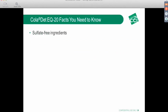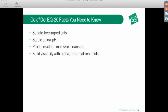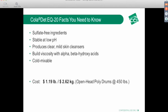So we've got a product here in Colonial EQ20 that is sulfate-free, stable at low pH, produces a clear, mild skin cleanser, and you can build viscosity with alpha and beta hydroxy acids, and it's cold mixable. It is priced very competitively at $1.19 a pound, US $2.62 a kilo. It's similar to our EQ19, except that we've taken out the alpha olefin sulfonate and put in our Sugarnate 160.